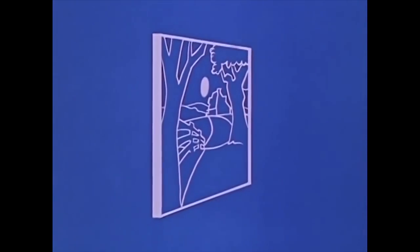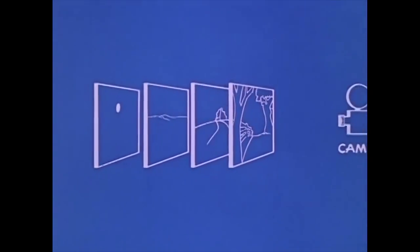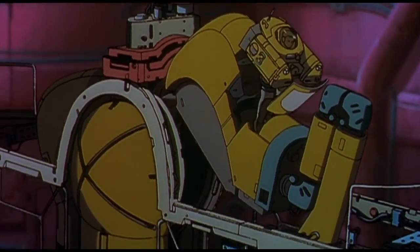However, a limitation of the analog multiplane camera is the number of shelves available. From my research, the majority of multiplane cameras featured only four shelves: a foreground, a middle ground, and two layers of background. So let's count how many independently moving layers appear within the shot we're currently analyzing.